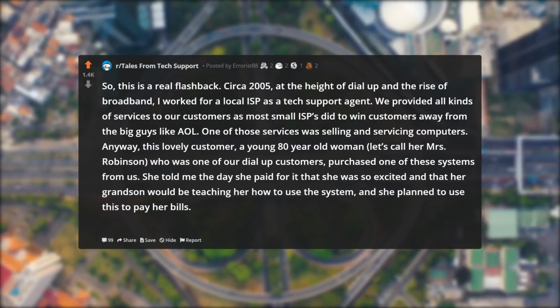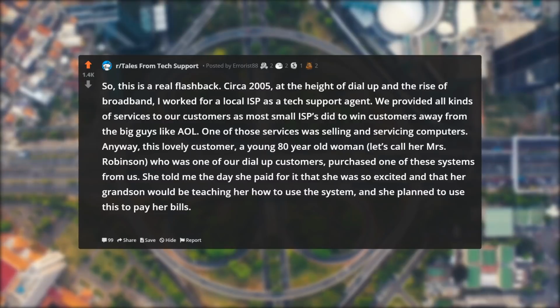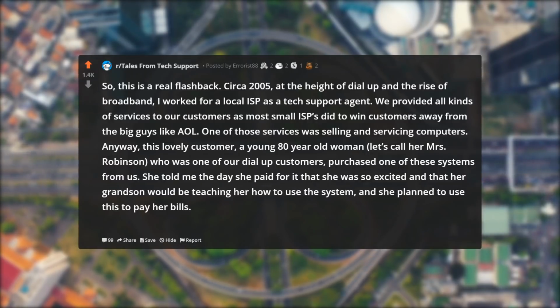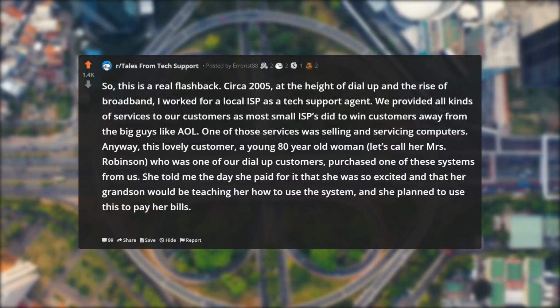Anyway, this lovely customer, a young 80-year-old woman, let's call her Mrs. Robinson, who was one of our dial-up customers, purchased one of these systems from us. She told me the day she paid for it that she was so excited, and that her grandson would be teaching her how to use the system, and she planned to use this to pay her bills.